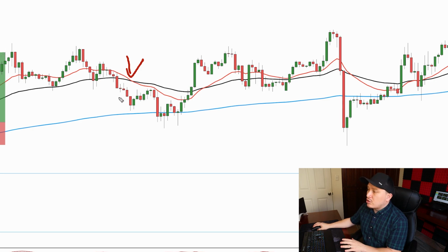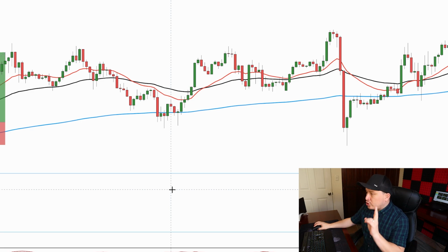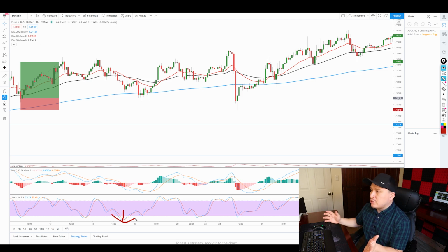Then a new candle closes without touching the moving average, and this candle actually closed below the lowest, right? So you could say, yes, it's a sell position right here. However, you need to take a look at the other 2 indicators that are going on. For instance, this one right here, as you can see, it's an oversold market, right? So that means that it's going to jump.